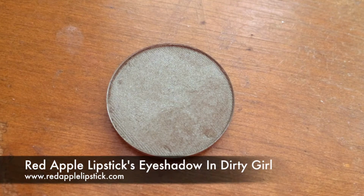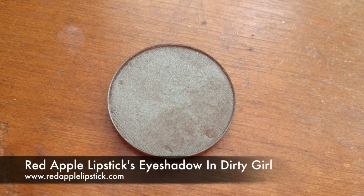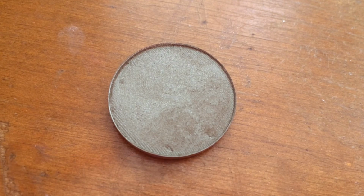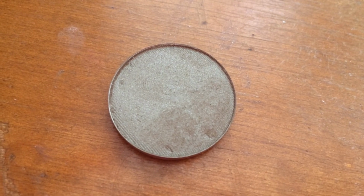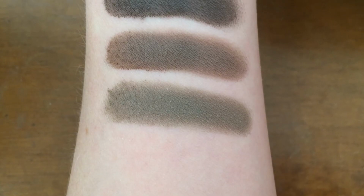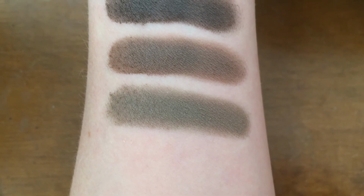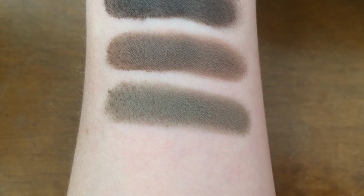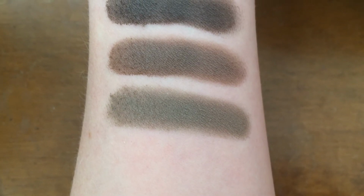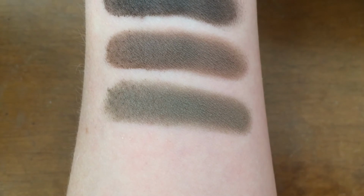Next up, I'm going to be showing you the eyeshadow in Dirty Girl, and this is not your average neutral. This eyeshadow is a mushroom toned hue that is the perfect addition to any palette. It can pair easily with both colors and other neutrals. It is a lovely mix of brown and green that works well on all skin tones, and it has a very light silver shimmer to it that adds a hint of dimension that helps keep this eyeshadow from appearing too muddy, which I think is great.